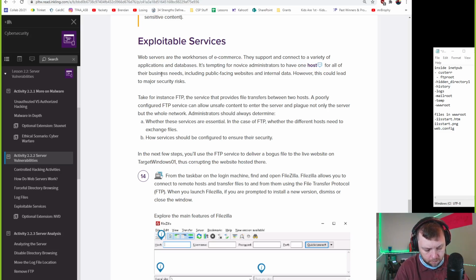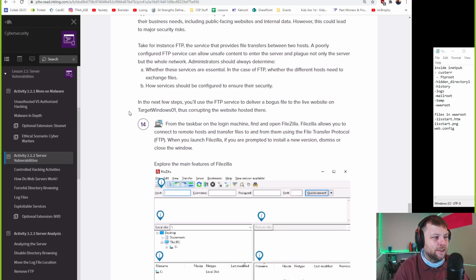However, you're potentially posing some security risks because the public-facing website also has your non-public-facing data on it. So it's another layer of defense that you're missing. Take, for instance, FTP, the service that provides file transfers between hosts. A poorly configured FTP service can allow unsafe content onto the server and plague not only the server, but the network. So FTP is one of those things where you want to be able to transfer files to and from, but the computer where all your internal employee data lives might not need that.